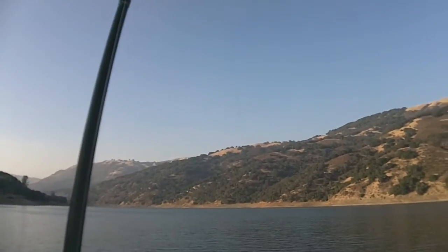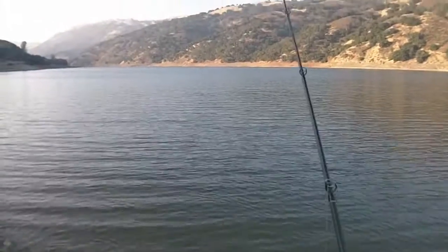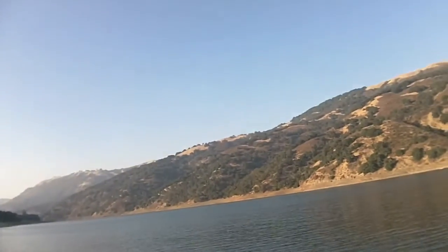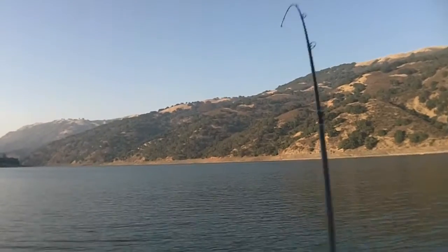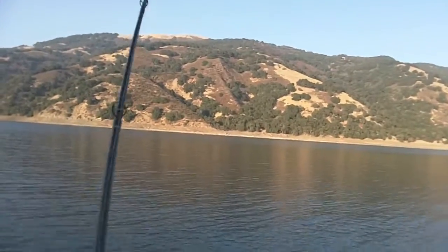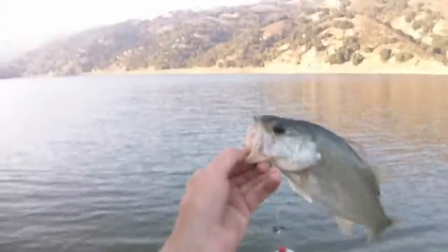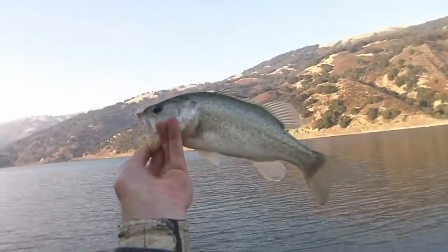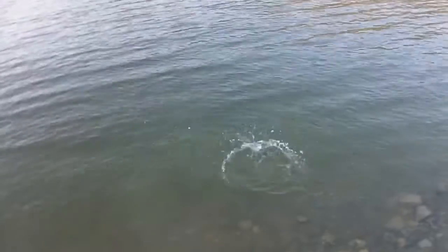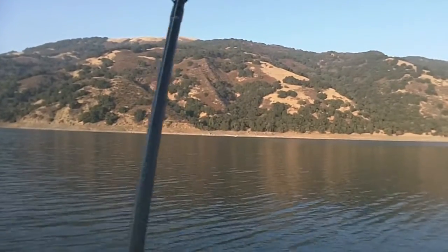Oh, that's a good fish. He's caught on something. There he goes. He's still hooked. Oh, I think he got off. Nope. Oh, I think I got him off. Not even that good of a fish. Look at that, I got a fish and a bobber and line. Thought he was a lot bigger. Oh, another fish. Oh, what the hell? This fish was wrapped in line too.